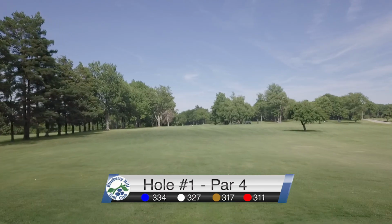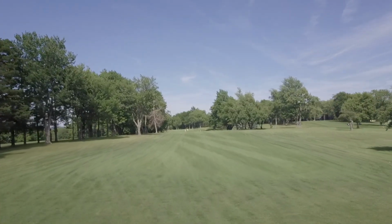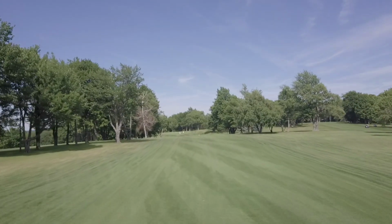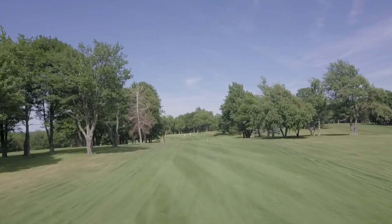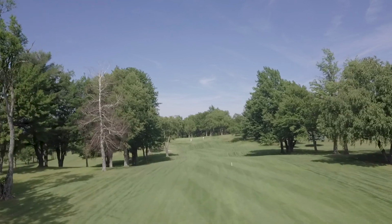Hole number 1 is a very tight and risky short par 4. Driving on this hole demands accuracy rather than distance. Approach shots are to an elevated green, requiring players to hit an extra club to reach most pin locations. A bell is provided next to the cart path and must be rung after hitting approach shots.